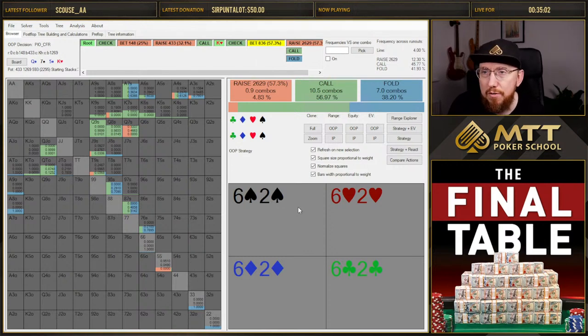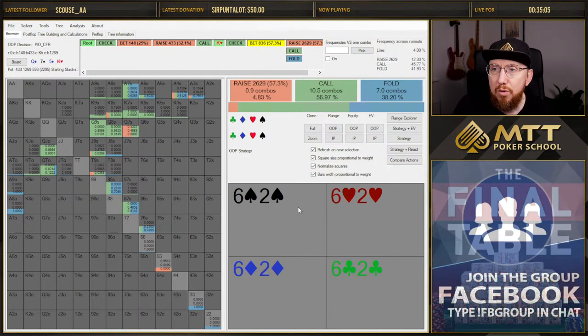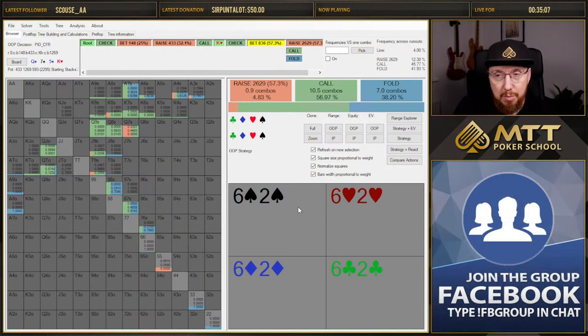Let's have a look at some of the chat. According to our range, seems like we have a lot of better hands to bet. 100%. Yep, I think so.